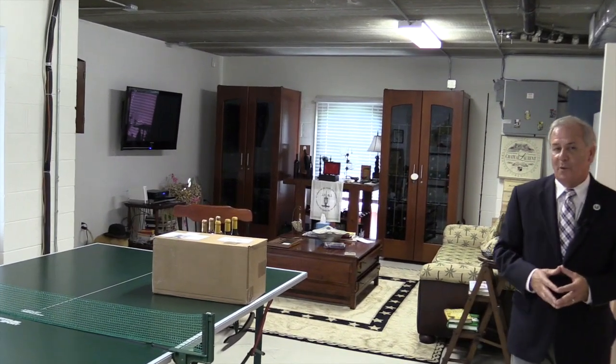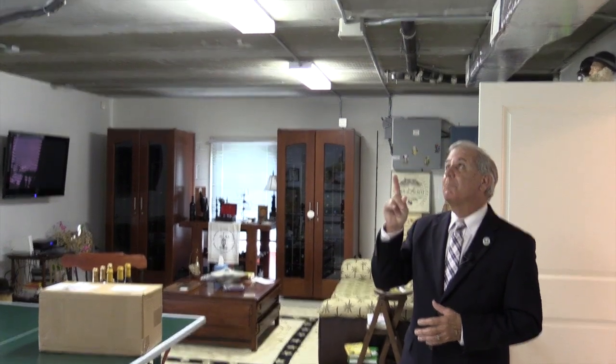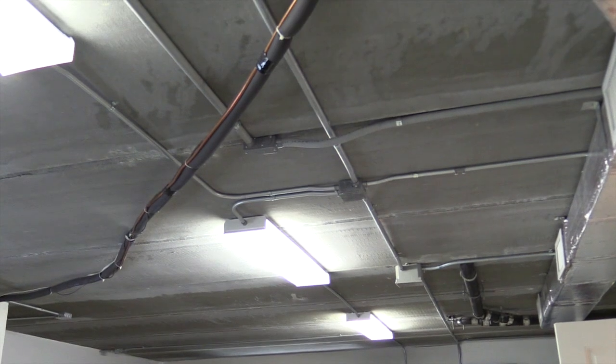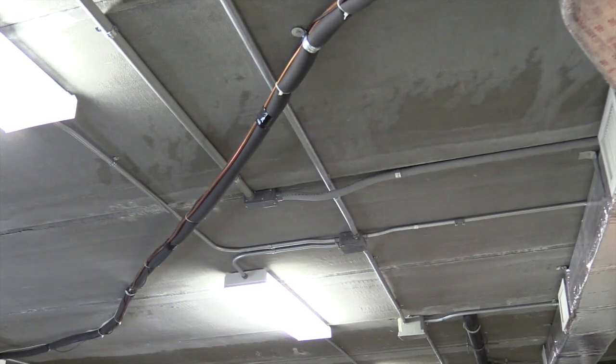While we're down here, let me point something out very important. Earlier we mentioned the concrete walls. These concrete walls go from here all the way up to the roof line where the third floor was located. Please gaze at the ceiling. This is poured concrete flooring between each of those levels.